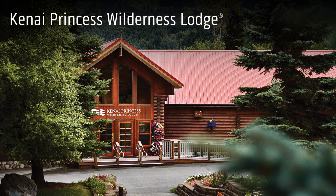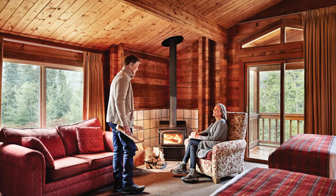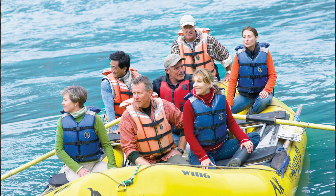We have another lodge, the Kenai Princess Wilderness Lodge, and this is located on the Kenai River. And this is a very popular lodge. It's only 86 rooms. Each room has its own wood-burning fireplace. Lots of recreational fishing there and rafting on the river. It's really a very special place.